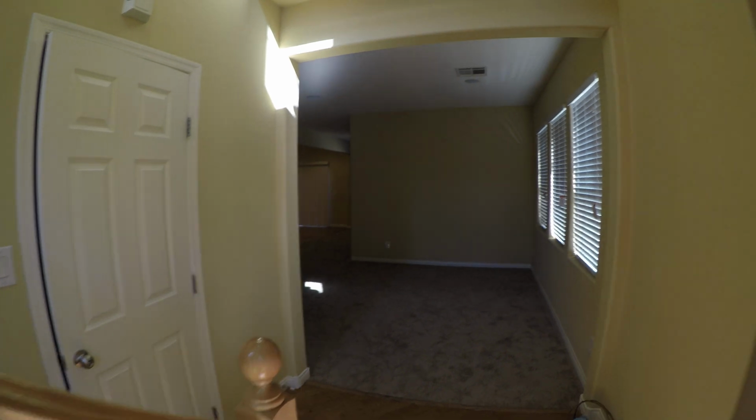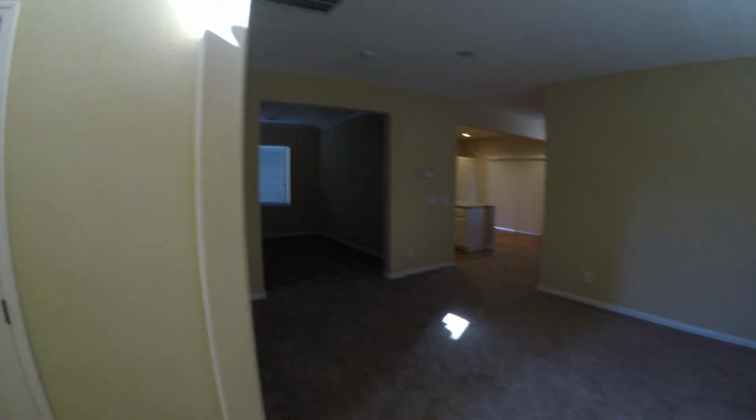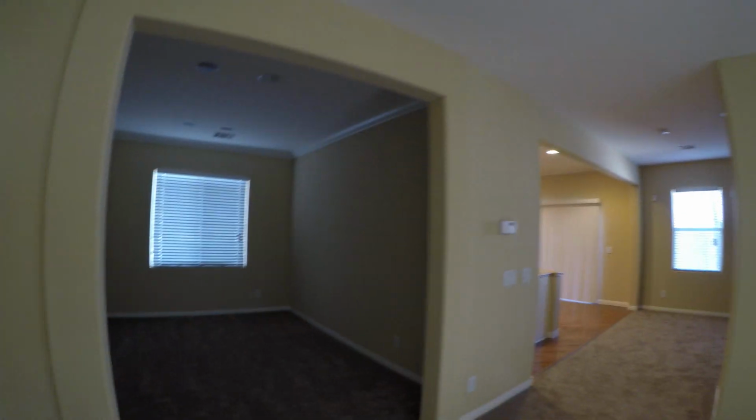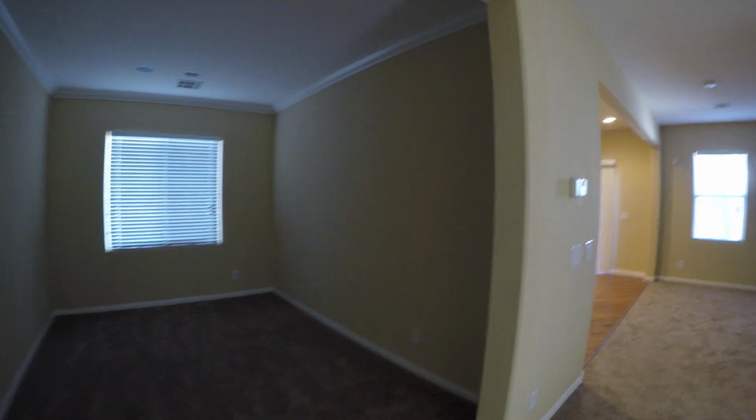Front door looks great. The walls are a little yellow. I don't know why this light didn't turn on, but the paint condition is good. Those are the correct blinds. Carpet looks good.